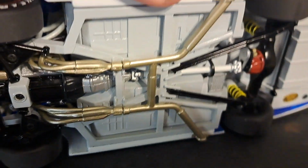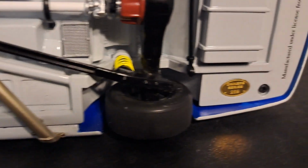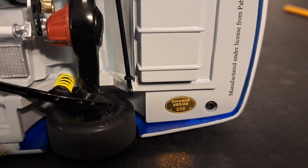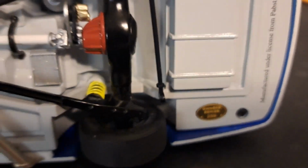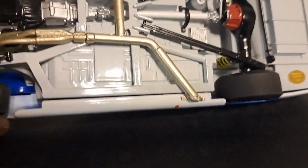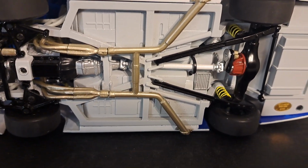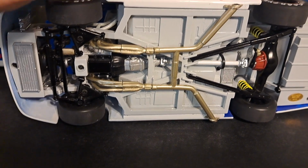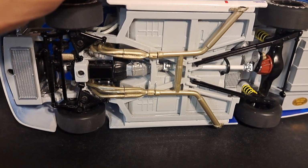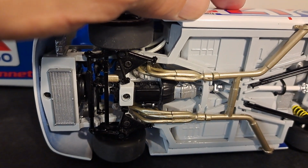And if you flip it over, there's the underside of it. And as you can see, this note, you have number 289 out of those 3,100 or so that they made of these. And that is what the underbody of it looks like. Notice how the exhaust came out on both sides at this time, not out of one side as they did in the early 2000s.